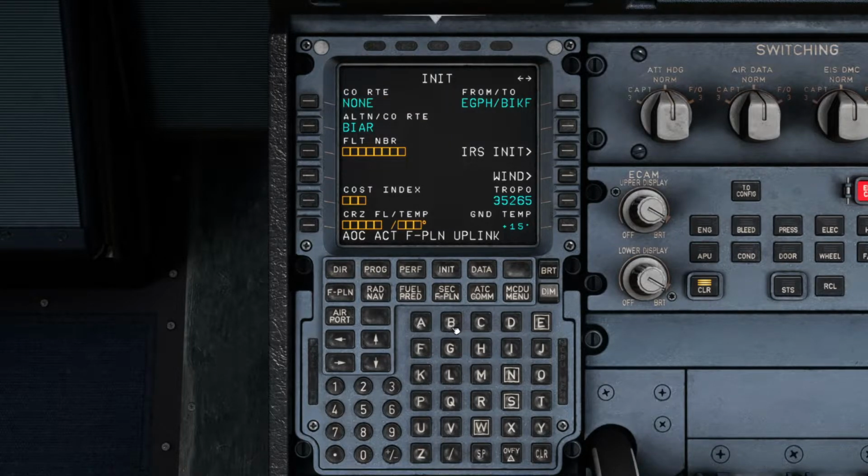So let's have a look. Speedbird 74 Bravo. Cost index of this flight is 05, and again, you get that from your flight planning, 05. And our cruise altitude today, it's interesting, it's flight level 240. That'll let it work out itself.